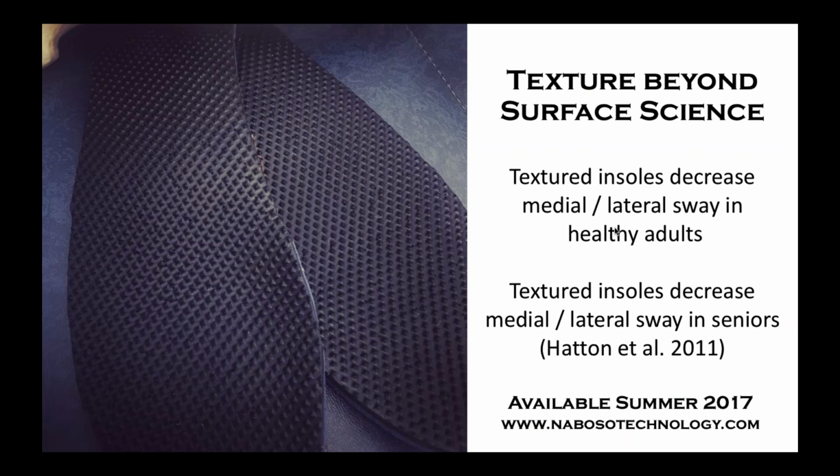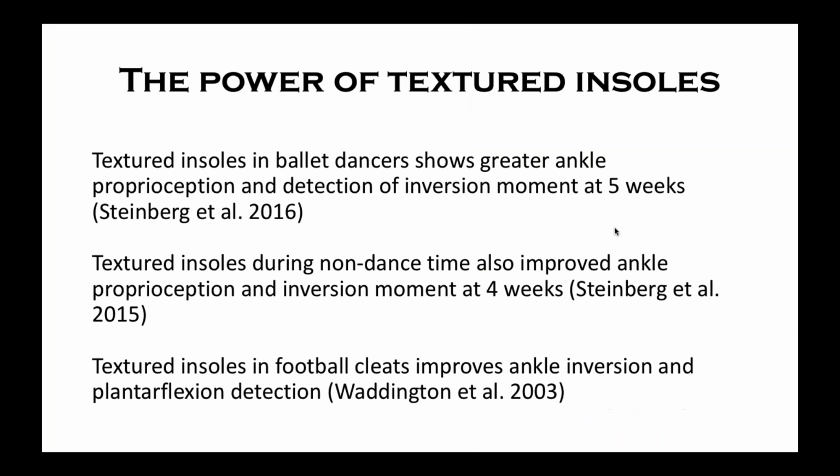My goal through this science, whether it's the insoles or the mat or the flooring, is to help your clients reduce falls. The most important thing. When we look at textured insoles, this is not specific to fall reduction, but we can see here that this has to do with inversion control, so proprioceptive control. If you put textured insoles into shoes, this happened to be with dancers, they saw that there was a faster inversion moment detection when they used the textured insoles.